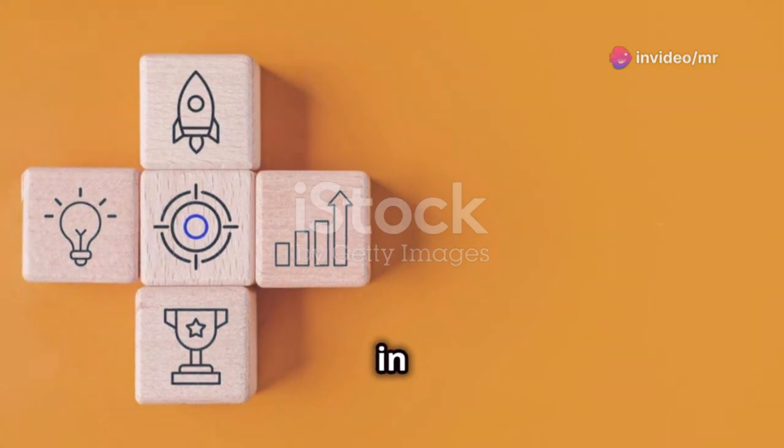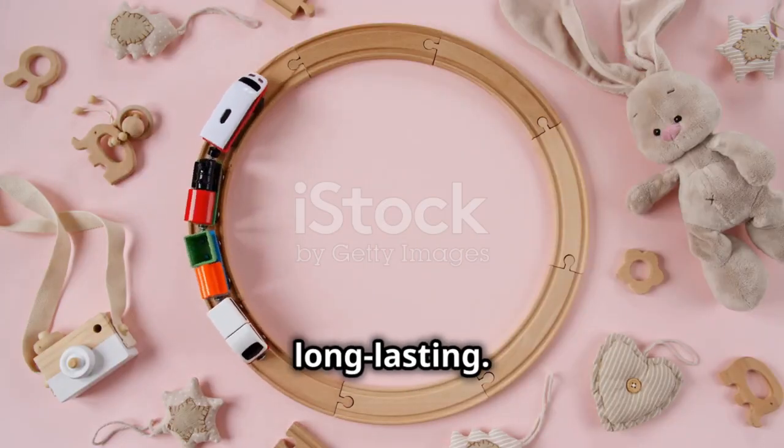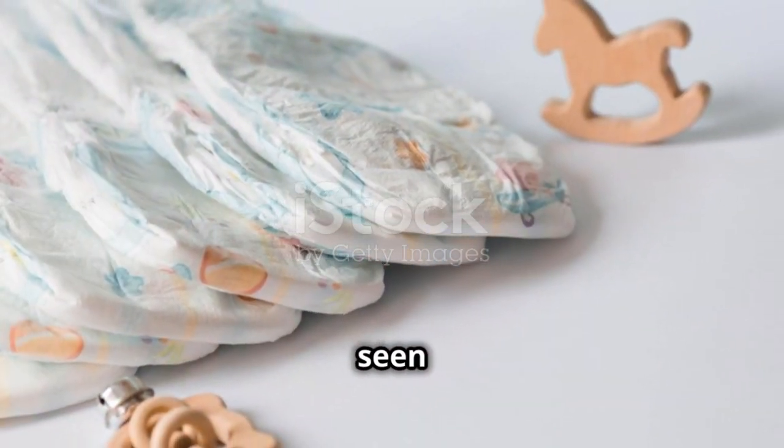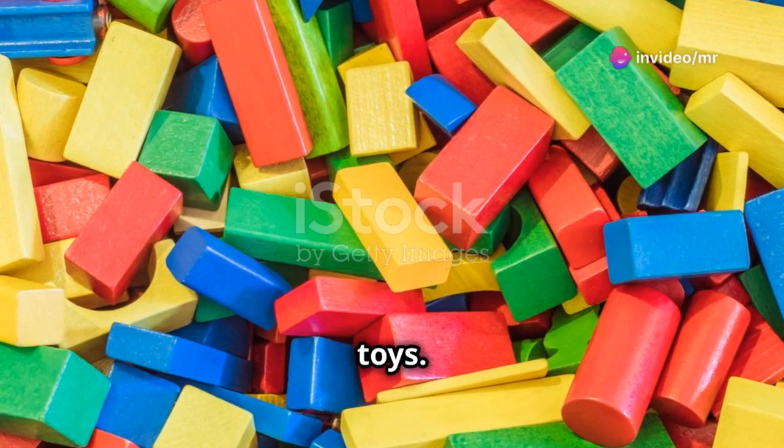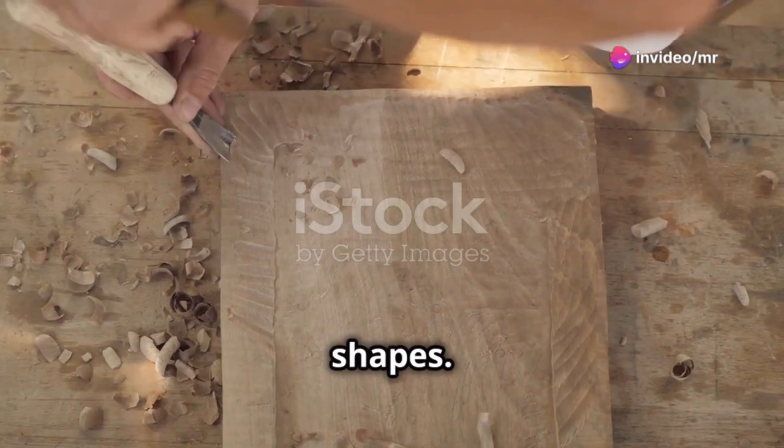Wood is also used in toy making. It is strong and long-lasting. Wooden toys are often seen as more traditional. They are used for puzzles, blocks, and educational toys. Wood can be carved into many shapes.